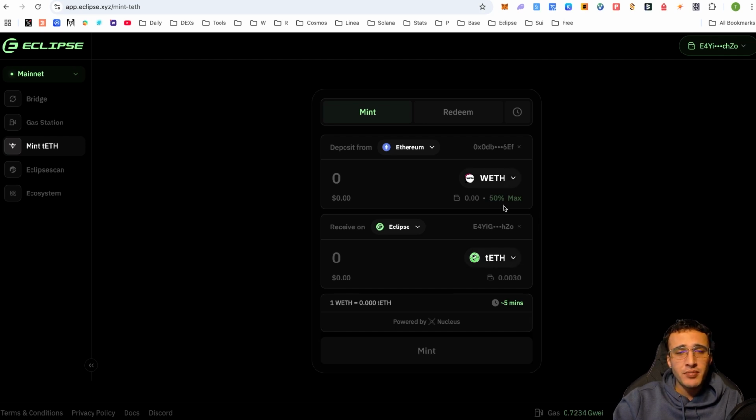This method is going to be the most expensive method and obviously the slowest method, which will take 5 minutes. In order to get the biggest and best airdrop, guys, I personally think this is going to be the best method by using the application directly of minting tETH, which will actually require you to use the Ethereum mainnet, and you won't be able to use Base, Arbitrum, or any other layer 2. So it's entirely up to you if you want to use this method, guys, but I will show you another method, an alternative, which is cheaper and faster for those who want to skip this part.